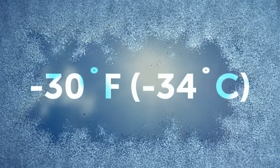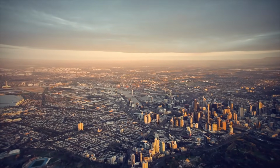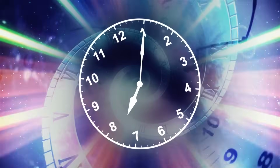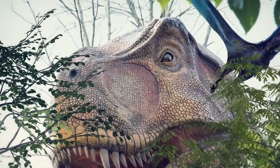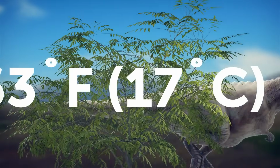The average yearly temperature there is negative 30 degrees. But there was a time when Antarctica was about as warm as Melbourne, Australia is today. It was about 40 to 50 million years ago. I wasn't around then. But the continent had green forests and dinosaurs roaming its land, chilling in the sun in a 63-degree Fahrenheit environment.